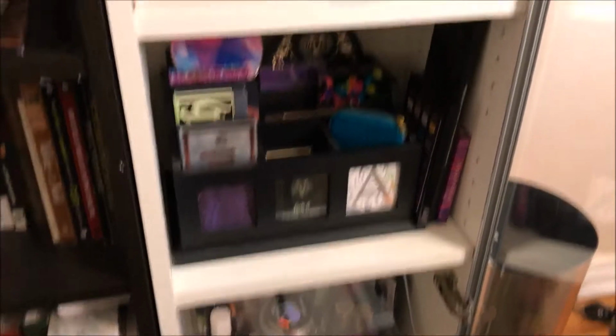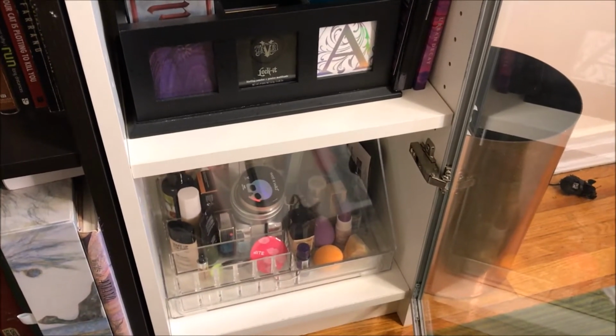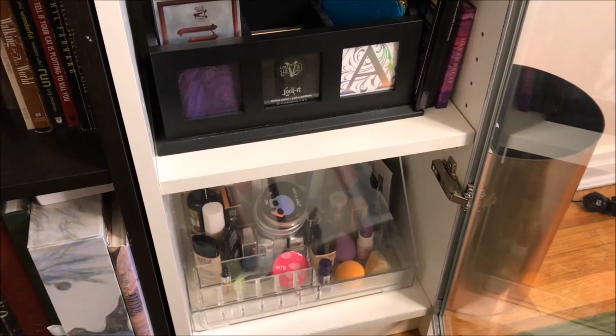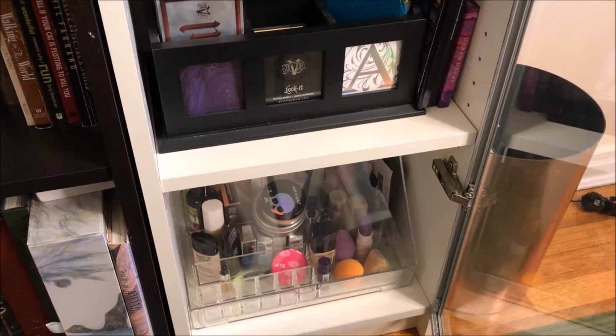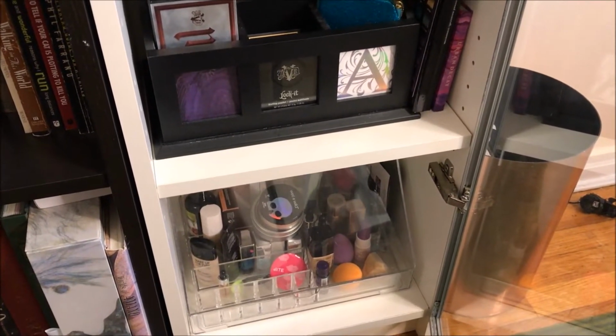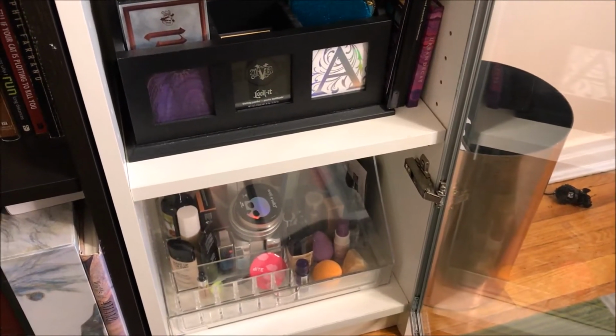You may notice my collection's being stored a little bit differently right now because I'm getting ready to move in about a month or so. I have consolidated some of my stuff out of certain pieces of furniture that I'm not going to be keeping. So I actually moved everything into this bookcase for the moment. Also, it's been keeping the cats out of it because they've been very excited to be all involved in my stuff. You can see there's a reflection of my kitty. He's sitting next to me right now.